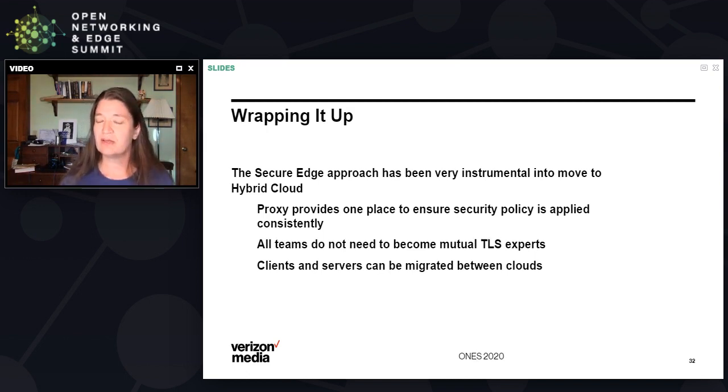We're still going to authenticate via Athens, regardless of whether the client comes in from an on-premise cloud or a third-party cloud, and similarly with the servers. The servers will still require client certs, client Athens certs, regardless of which cloud they're sitting in. So this leveraging of open source technology has really enabled us to nimbly move into the hybrid cloud and provide us a very secure stance. And with that, if there are any questions, I have a few minutes.